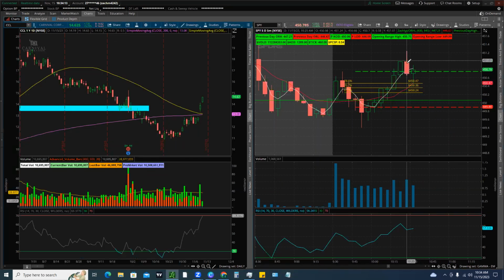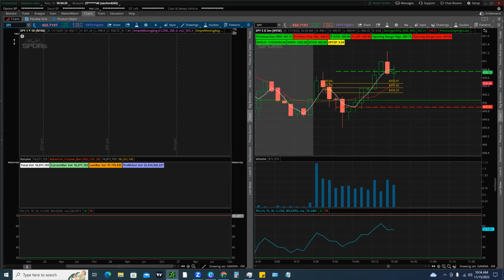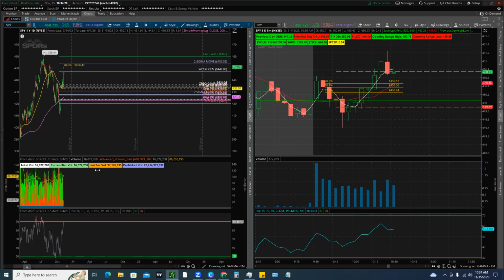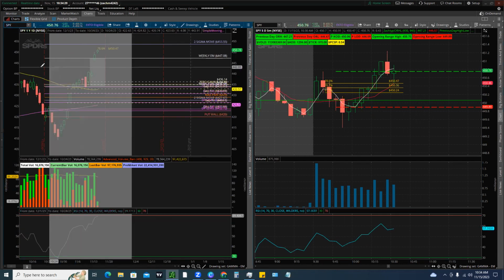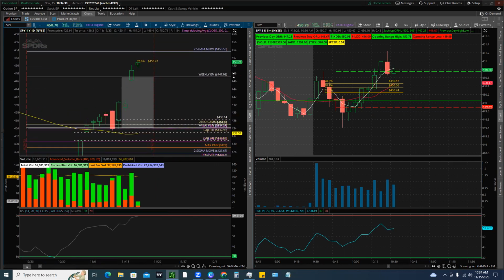If we take a look at the SPY, it's back within that opening range. I really wouldn't be surprised if we see lots of chop today. PPI came out, as I mentioned before. When we go back and take a look at the SPY, we already exceeded the weekly expected move. So again, 68% of the time, the market is going to close within this range here.